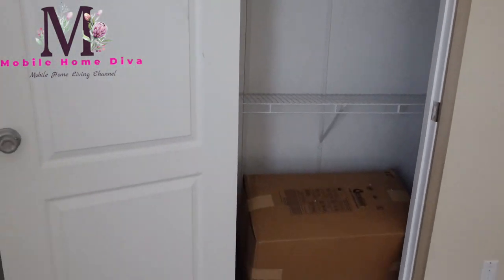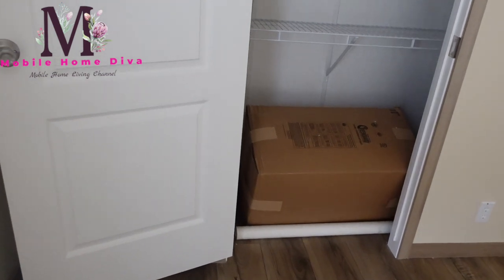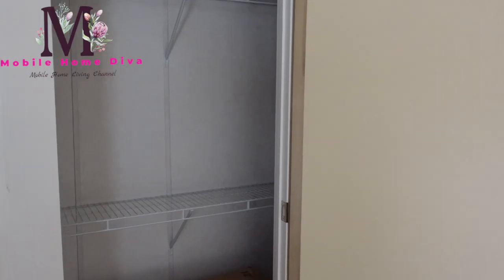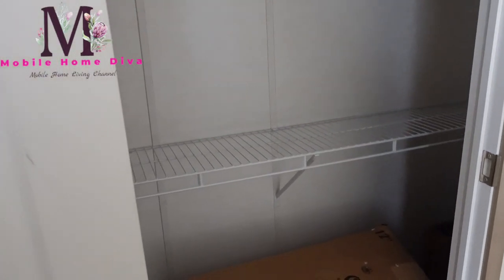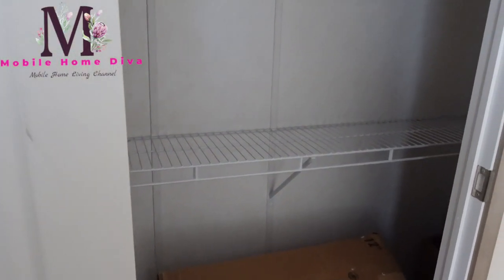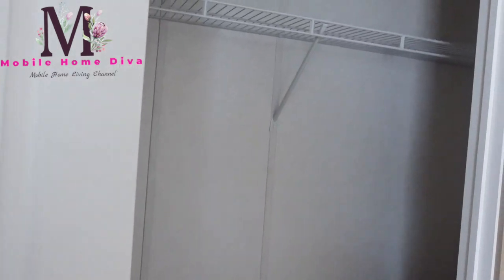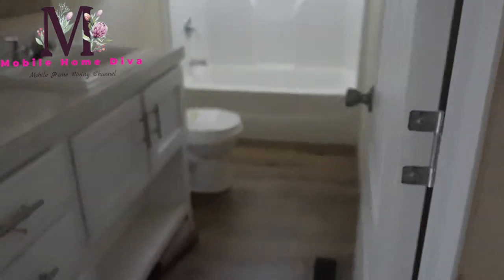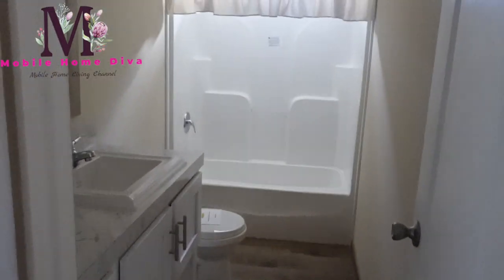So good idea, and that may work, or if not, you could take that bottom shelf out and just use the top one. Or I would have put it on half of it because there are some items that could be longer. I don't know, but it's up to you. Guest bedroom number one, you guys. This is a 3-bedroom. So this is guest bedroom number one. Really nice.